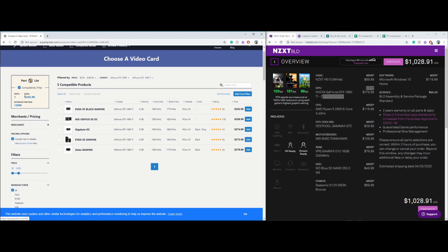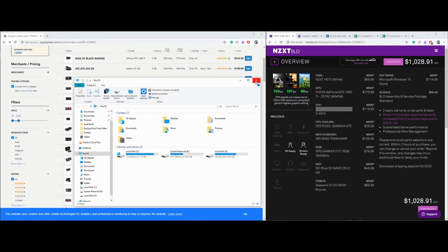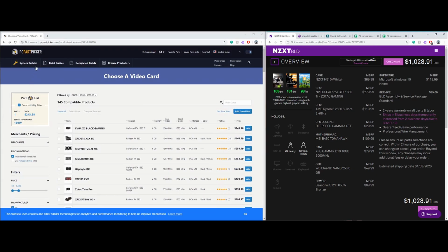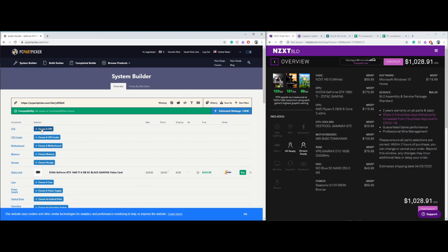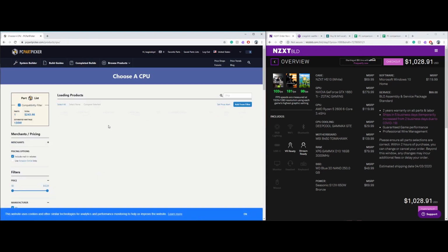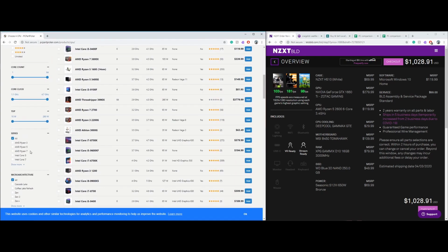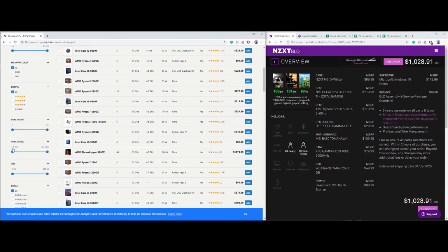So now we're just gonna start off with the CPU next. They have an AMD Ryzen 6-core 2600. So there's a 6-core processor in here. So we're gonna go to the system builder and look for that. Six cores at least. Let's go 6 to 8. Where is this? 6 to 8 cores.